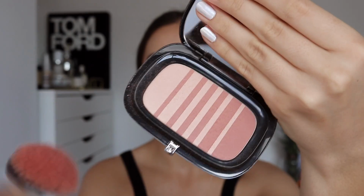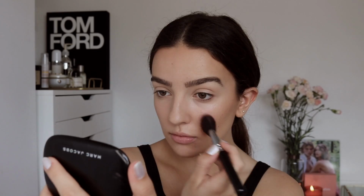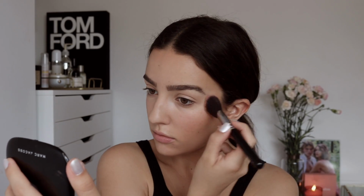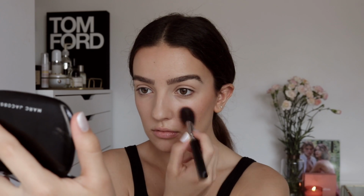My new favorite blush is also from Marc Jacobs Beauty. This one is incredible. It's so good as an everyday blush because it's not too out there. I don't like a blush that's too bright on me, and this is very subtle, but it's also buildable, so I would recommend this if you are looking for a really natural blush.